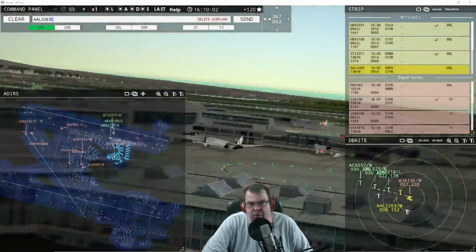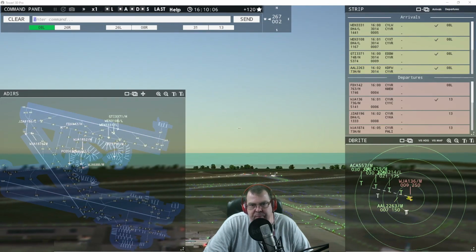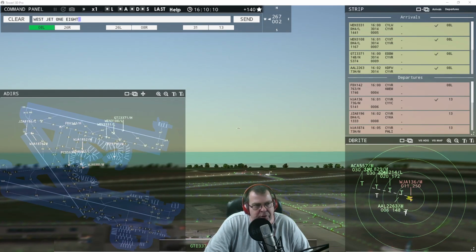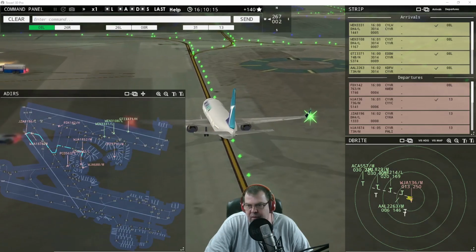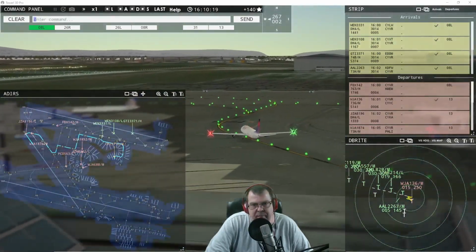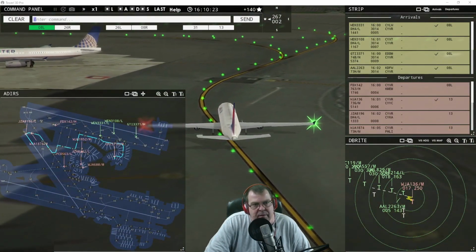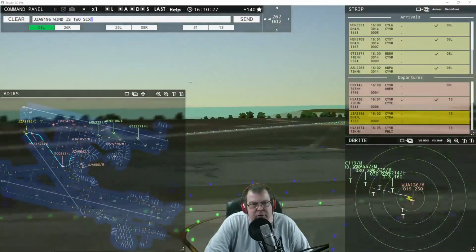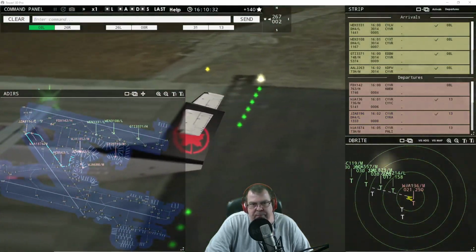American 2263, runway 08 left, clear to land, wind is 267 at 2 knots. Ground, WestJet 1852 request taxi runway 13. WestJet 1852, continue taxi. Runway 08 left cleared to land, American 2263. Compass 5710, continue taxi. Continue taxi, WestJet 1852. Compass 5710. Jazz 8196, wind is 267 at 2 knots, runway 13 cleared for takeoff.